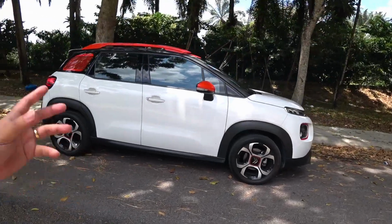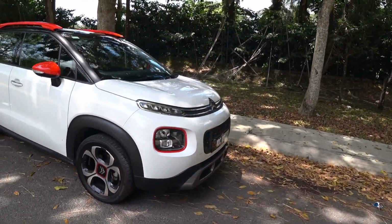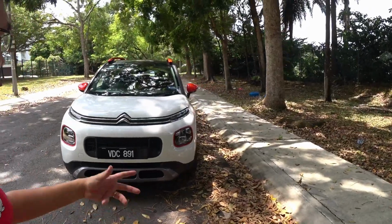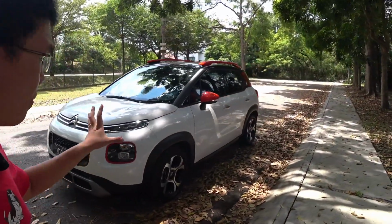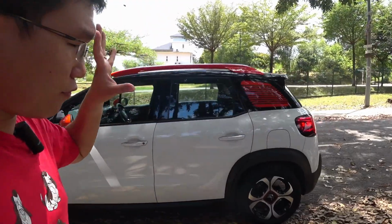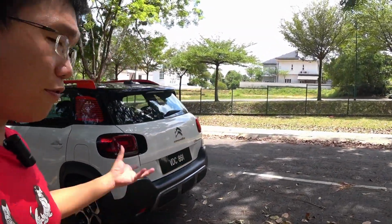So this car is priced at about 116,000 ringgit, so it sits in the same price bracket as a Honda HR-V. Significantly cheaper than the Mazda CX-3, but within sight of the Renault Captur, which it is also very closely matched with in terms of dimension, and also performance.